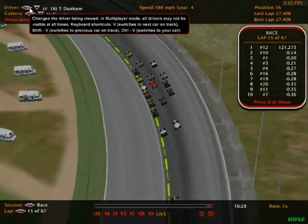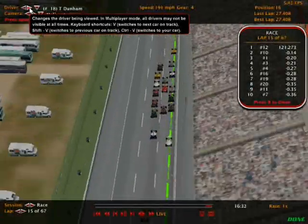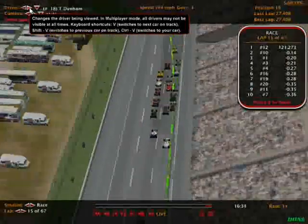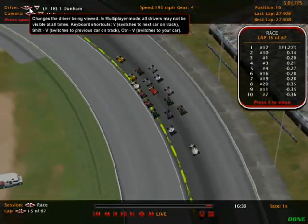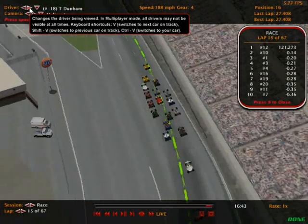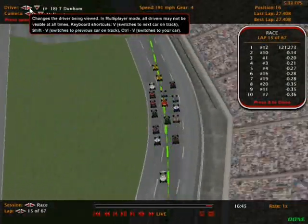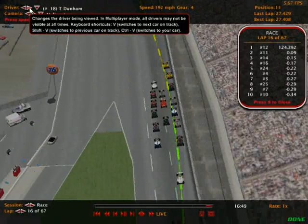This is the pack right now. They might get a little bit more close together, but they're more or less running a constant 180, 190 mile an hour race. Average speed currently is 121. They are 4 wide. We are going to have some contact. I think that is Danny Wells and Liam Erbig.